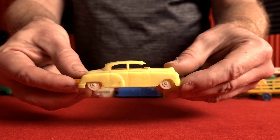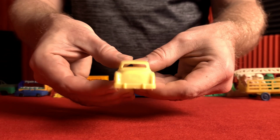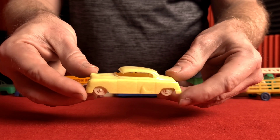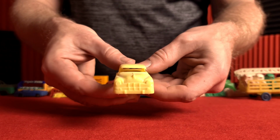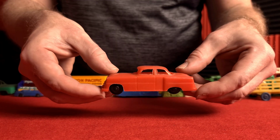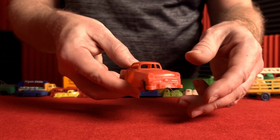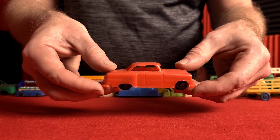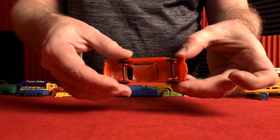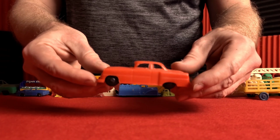An old yellow sedan with white tires. It is missing a couple B pillars. Got another red coupe here. This one is missing a B pillar. As you can imagine, these plastic cars are very fragile. It's surprising how some of them survive.